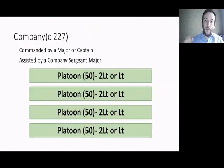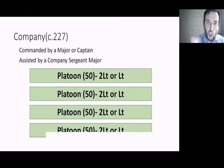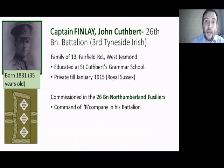So we've talked about the platoon, but if you put together 4 of those platoons of 50 men, along with a few other soldiers, you have the next building block of the army, which is a company. 227 men make up a company, and a major or captain will command that, assisted by a company sergeant major. A good example of that is Captain John Finlay, who was from the 26th Battalion. His family were from Jesmond. You can see there, 13 Fairfield Road, Jesmond.